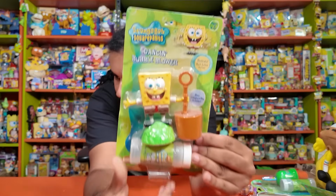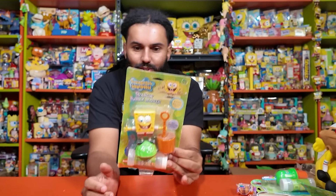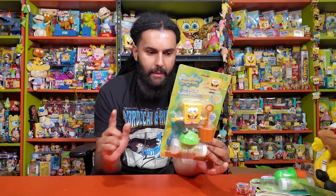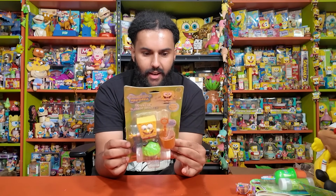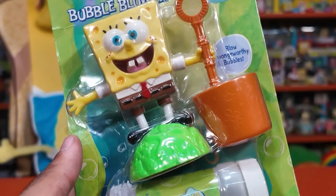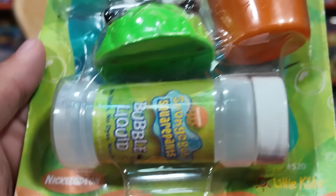It's the SpongeBob Bubble Dancer. SpongeBob Dancing Bubble Blower. So this one, you blow, I think, the SpongeBob and he spins around on the top of it. I have this figure in the collection. I had no clue where it came from, but now I know. So you push a button on him and it makes him dance, and as he's dancing, he pulls his wand, or in this case, his jellyfishing net, to make bubbles.